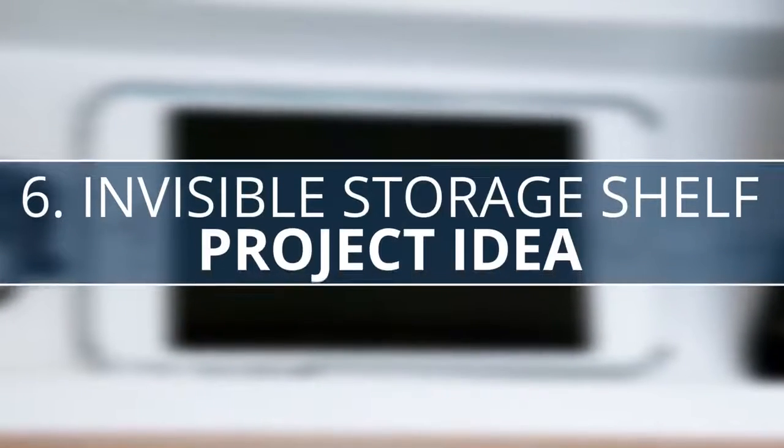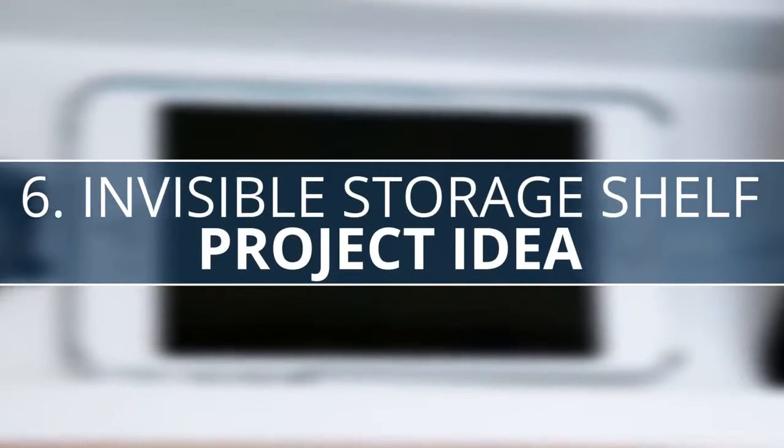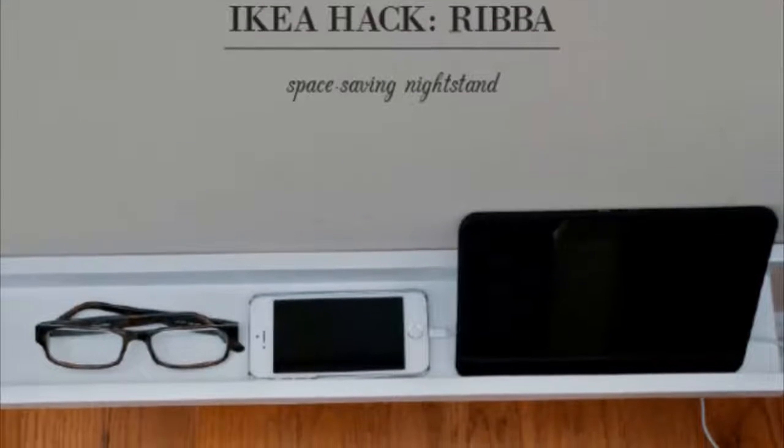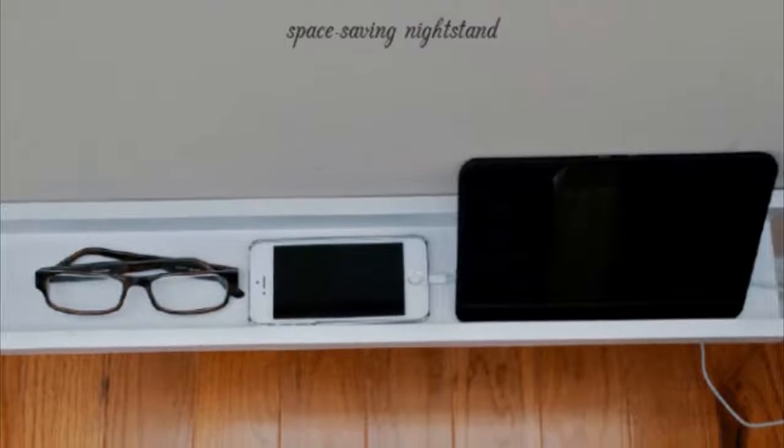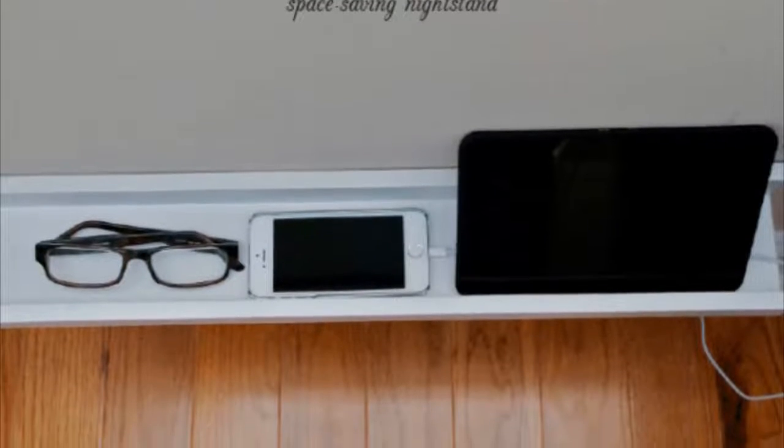6. Invisible storage shelf project idea. For storing small things such as phones, tablets, or other accessories, this shelf can be a great help. Because of its small size, you won't realize that there's a shelf next to your bed.